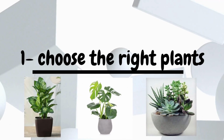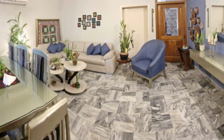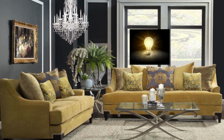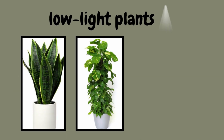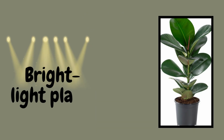Choose the right plants. First things first, choose the right plants for your space. Consider your lighting conditions. Some plants thrive in low light, while others need lots of sunshine. We've selected a mix of both to show you the possibilities. Popular low-light plants are snake plants, pothos, and peace lilies. For bright rooms, fiddle leaf figs or rubber plants.